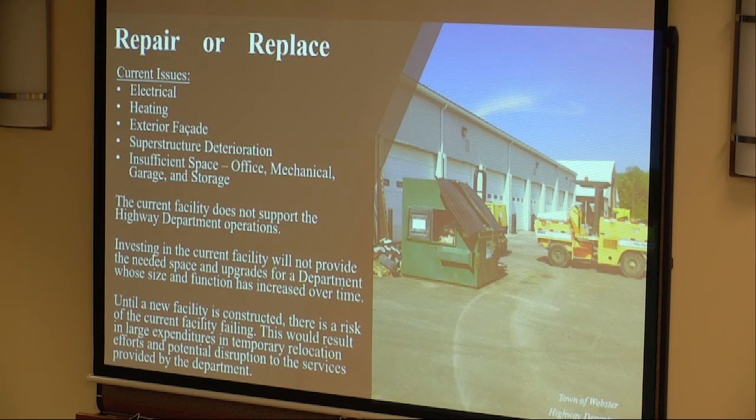Investing in the current facility will not provide the needed space or upgrades to the department, as the department size has grown to more than double when the original building was built, and will continue to grow as the population of the town grows. Until the new facility is constructed, there is a risk at all times that the current facility will fail. This would result in large expenditures in temporary relocation and potential disruption to service provided by the department.